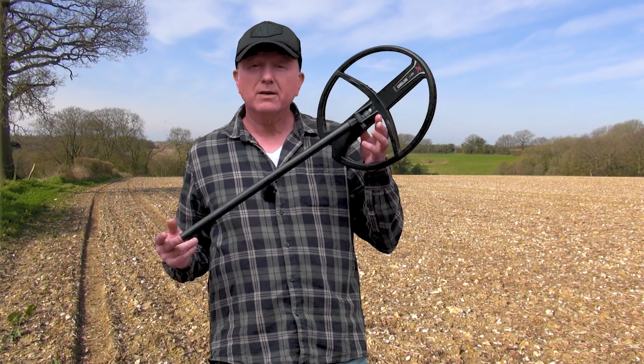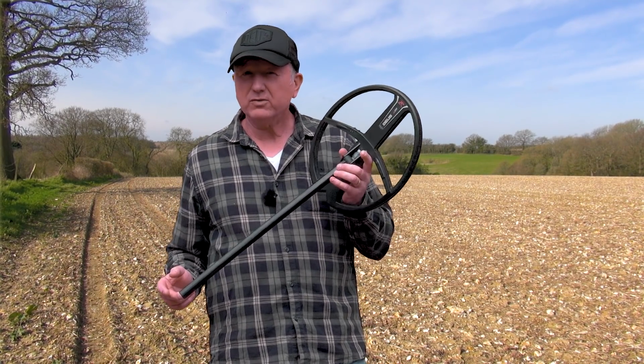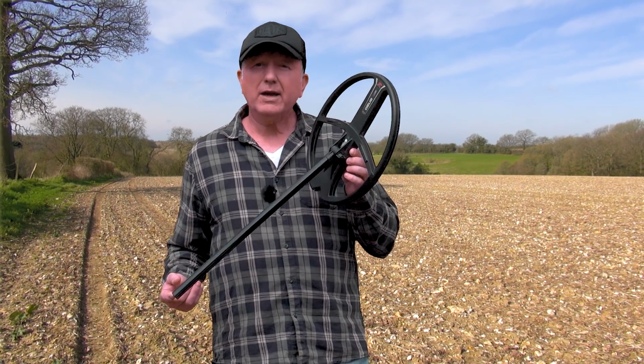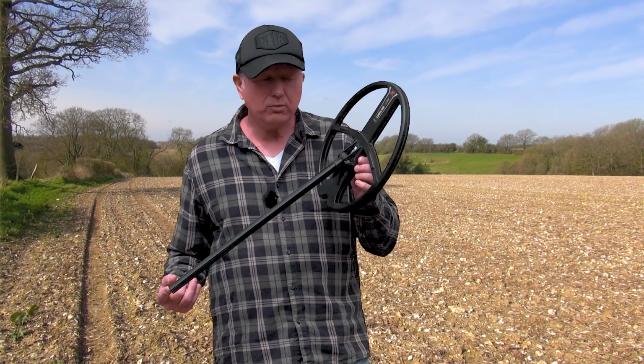We all like to think bigger coils are the deepest coil, but that kind of depends on the target size, and we get there in a little while. So let's have a talk about the advantages of the bigger coil. Okay, they probably are deeper on bigger targets, providing the ground conditions suit.